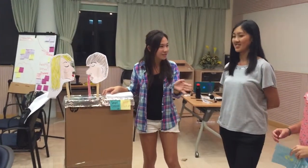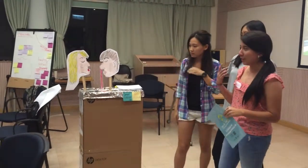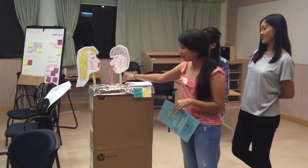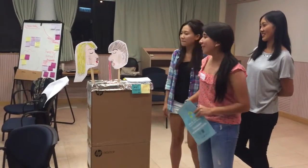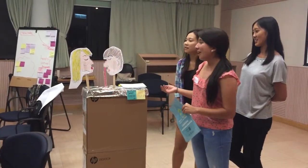Okay, can you introduce how to use it? We've come up with different designs. This is one of the ideas we came up with, making it look funny. For example, when you turn this and water comes out, it will look like water is coming out of his nose and her nose. We're trying to make it fun for people to come and use the water fountain.